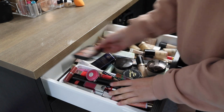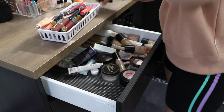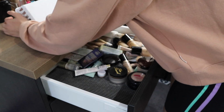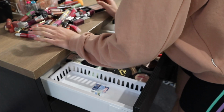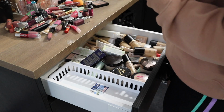Okay, so I think I'm just gonna start by pulling them all out. I'm gonna have a lot of trouble letting go of half this stuff, by the way. Let's just do this. Okay, let's start.